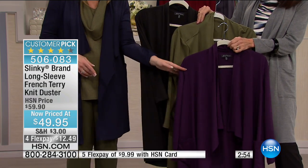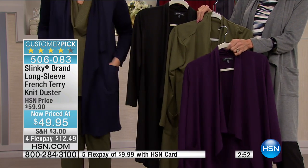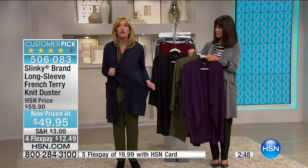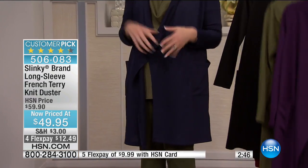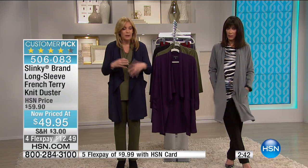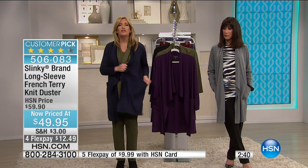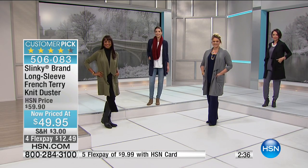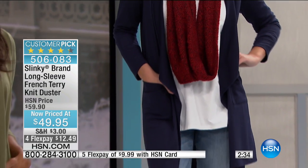Gray and an eggplant. And what you're getting here is this beautiful drape front. It's a lightweight, drapey French terry. You may think of French terry and think, well, it's stretchy, but is it stiff? This is drapey. It's soft. It's yummy. This is the jacket you're going to wear all year round.